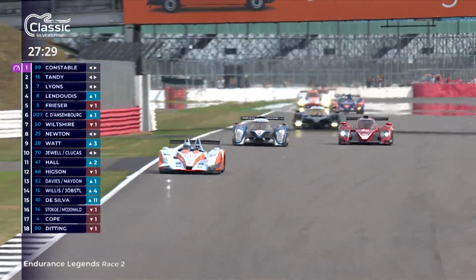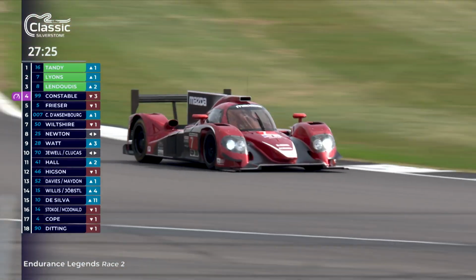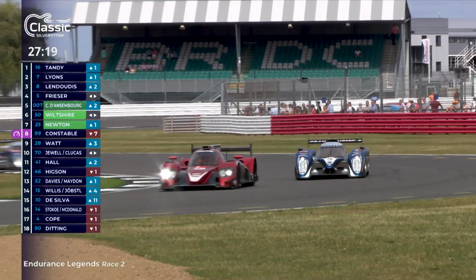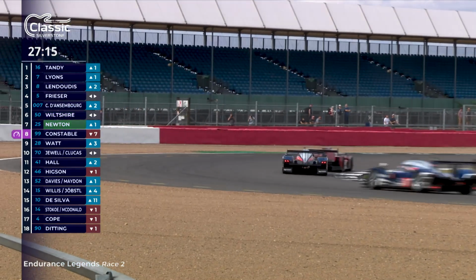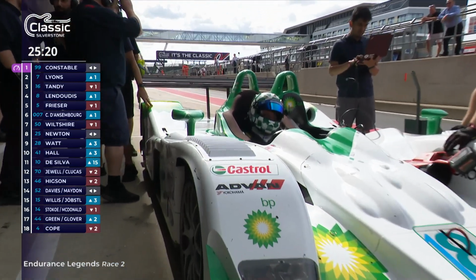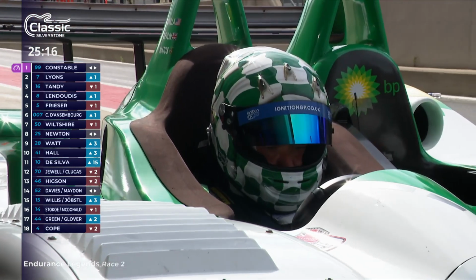Steve Tandy in second place in the Peugeot. There they are. And Michael Lyons has come through into second place alongside Tandy, and he gets through on the run into Brooklands corner. So Michael Lyons takes second place, but Steve Tandy's trying to get it back again. Tandy struggling perhaps on some of the tighter stuff. Problems, is it, for the Matt Wrigley car in the pit lane? So they have got a bit of a problem.